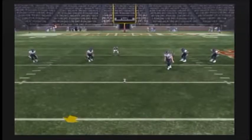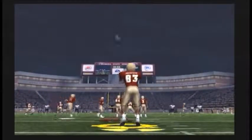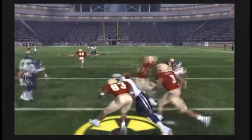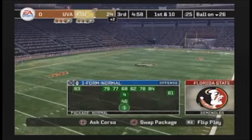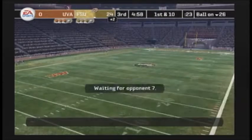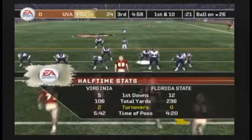Ready to start this second half. And this one's a short kick. Hawken takes it at the 12. And now we'll see the offense come out onto the field for their next possession. They'll go to work from the 26-yard line.